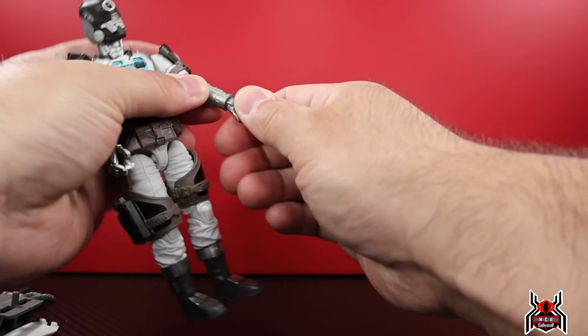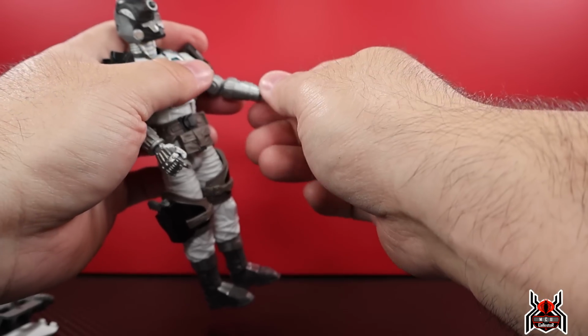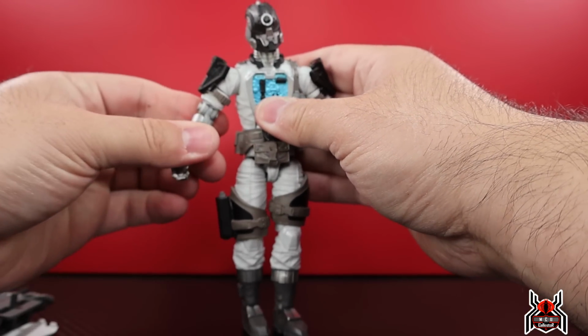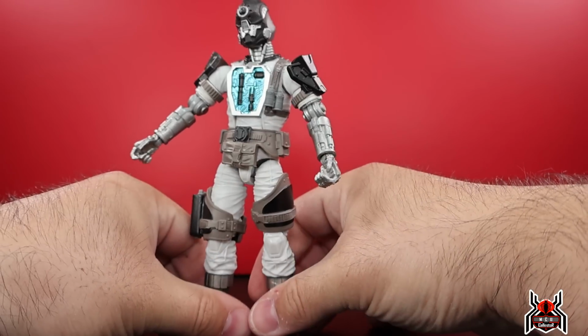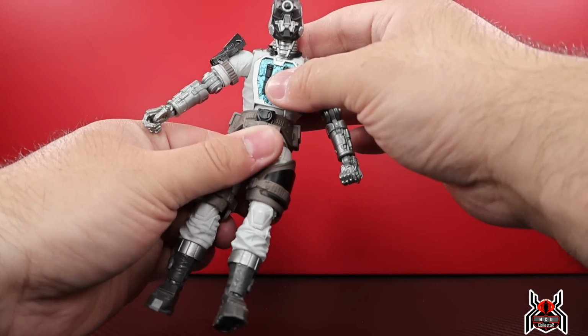Wrists swivel, and these hands do hinge. Standard horizontal hinge on there. A vertical hinge would have been nice because they are trigger fingers for holding weapons. Unfortunately, we do not get that. And again, the chainsaw hand does not have any kind of hinge. It just would swivel around on there.